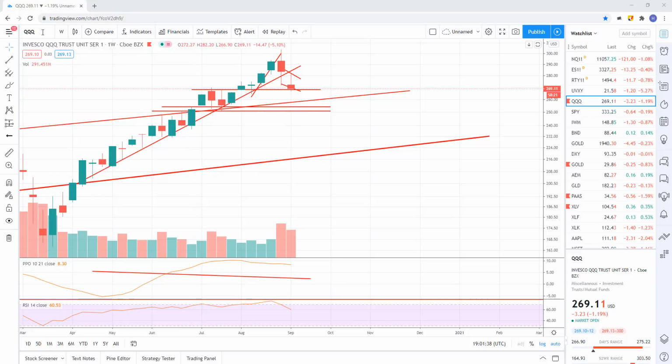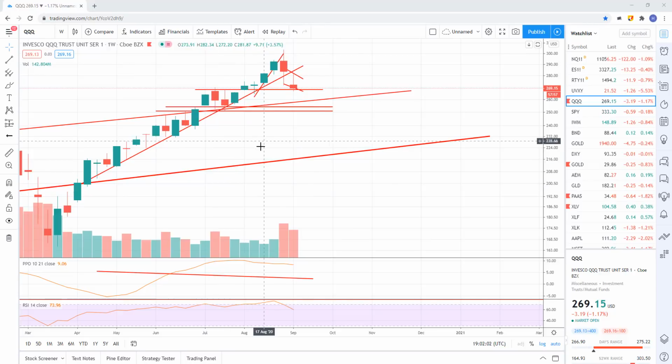We're going to start out with tech, QQQ, because tech is basically the entire market. The market caps of the FANGs pretty much dwarf anything else, and if the FANGs are moving, the market's moving. That's basically how it's going to play out until the market cap weighting of the FANGs decreases or some other stocks increase. So right now, here's what I see on the Qs.